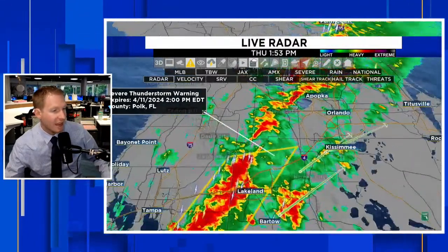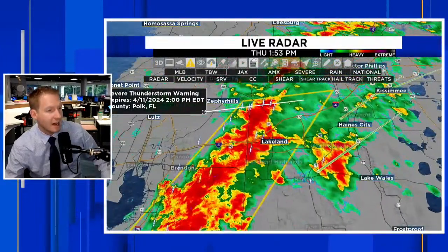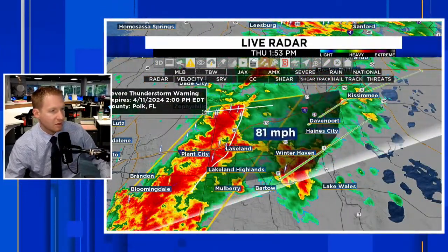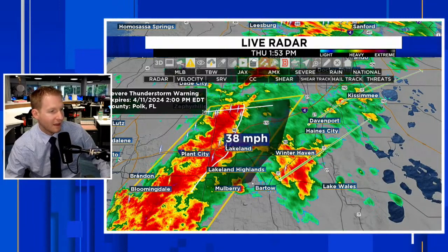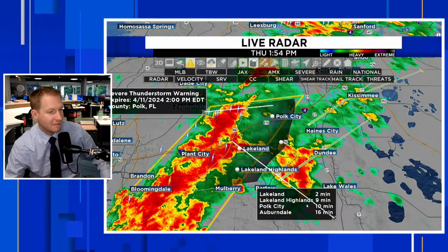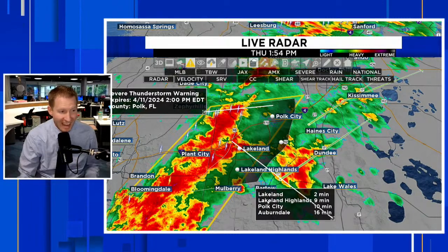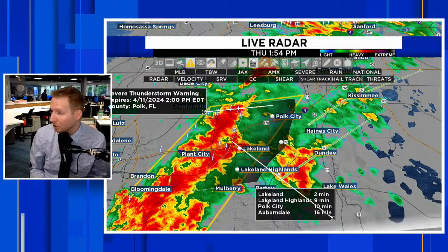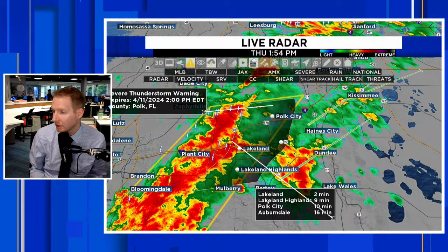The Haines City area, I have a lot of questions about Haines City. Let's put a tracker on that for you. These are sliding to the north. They're not moving that fast. They'll be in Polk City in about 10, 15 minutes, Auburndale in about 15 minutes, and Haines City probably in about 30 to 45 minutes. Those will be through.